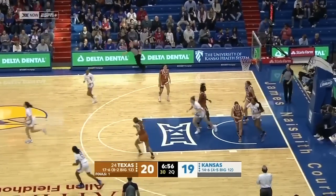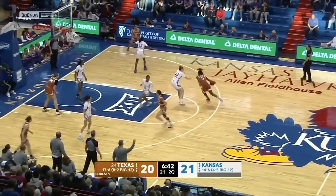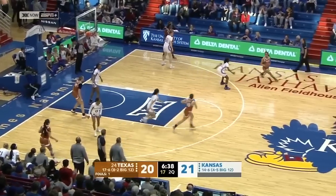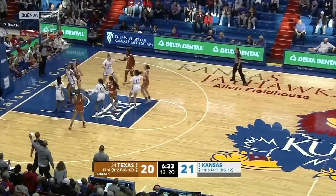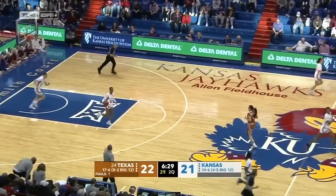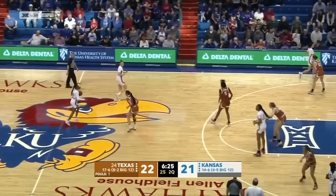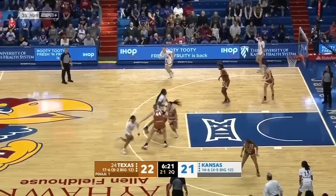Jackson set up again. That time a nice screen set up to get Jackson open. Ooh, Gaston almost had that one get away from her. Morris taking it right at Franklin. Franklin on her heels. Nice jump shot from Morris. That's a great play because she creates separation so she can have an open shot. She's got 4 points now. Sonya Morris.